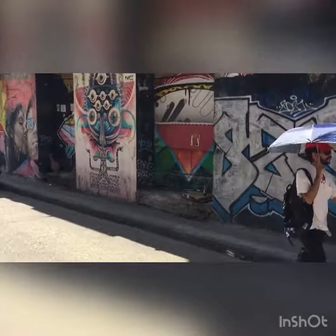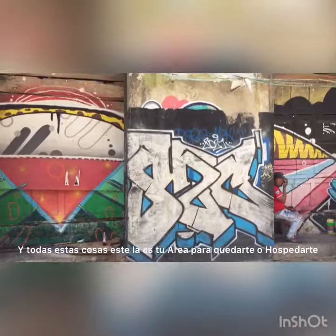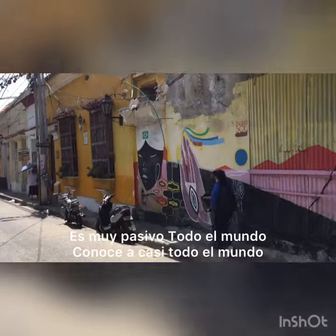Definitely, if you are the kind of people who like artists, who like the colors, all of that stuff, this is your area to stay. If you are planning to come to Cartagena, you should visit this place. Really peaceful. Almost everybody, I mean the locals, knows each other. And right now everything is going fine for me.